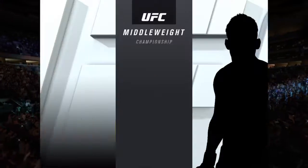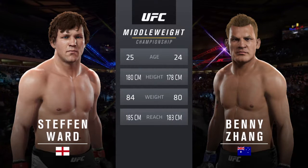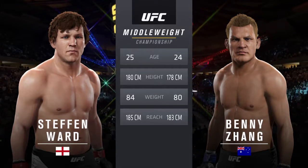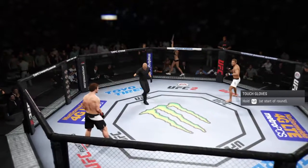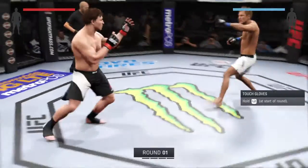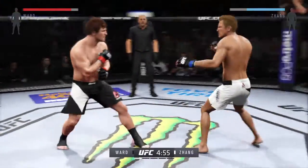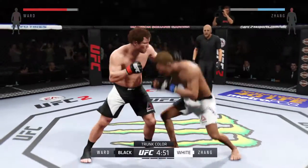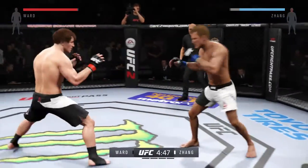Our tale of the tape for this middleweight championship fight. The Cobra is 24. Hercules is 25. He is 1 inch taller. He will have a 1 inch reach advantage. Hercules, the Cobra. And here we go. The middleweight belt is on the line. Tonight's championship fight is scheduled for five-minute rounds. Black trunks for Hercules. White trunks for the champion.